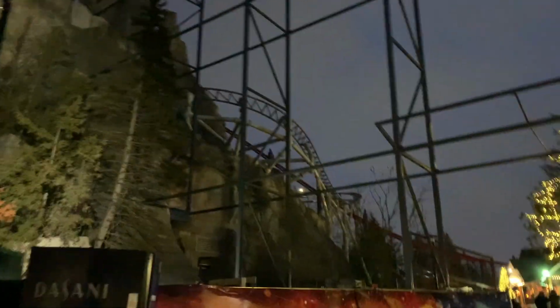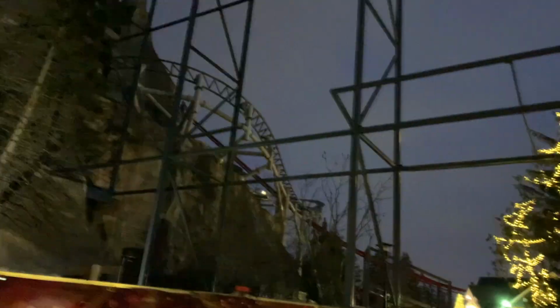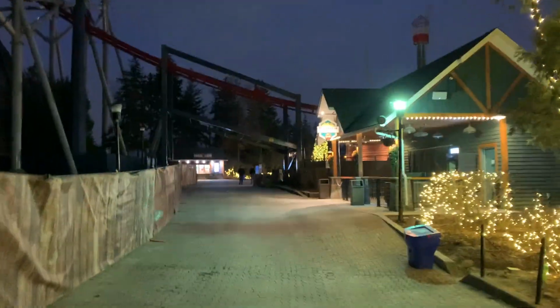Over here is the Vortex Lift Hill and Wonder Mountain's Guardian, which is an indoor dark ride coaster that goes inside the mountain. Here's some more AlpenFury fences, because this is also where some of the AlpenFury track is gonna go. Like, this is where the inversions are gonna go. There's a view of Wonder Mountain's Guardian.